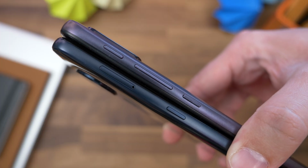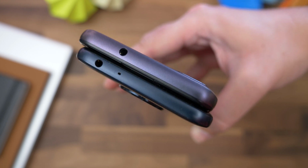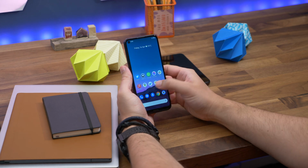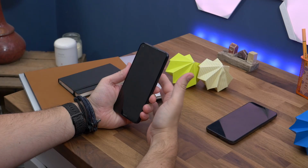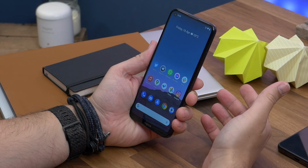As for shared features, both have a Google Assistant button, and both have a 3.5mm port for headphones, and they also both have a micro SD card slot for expanding the storage. There are rear-mounted fingerprint sensors on the two phones as well. Both are reliable, although not especially fast. But that's to be expected at this end of the market, but we can't say one phone was clearly better than the other in this specific measurement.